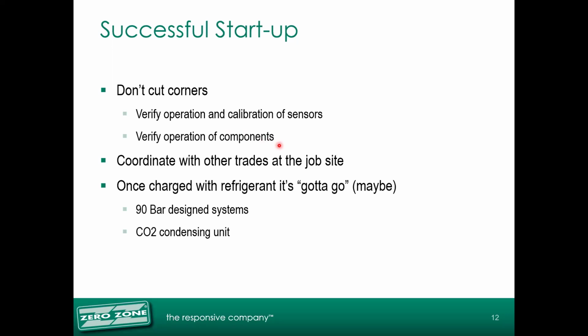You want to make sure, yep, I went up on the roof, and when we forced the fans on, the condenser fans turned. And we want to look at it. Oh yeah, they're turning in the right direction. Yours is actually going through the coil.